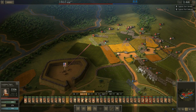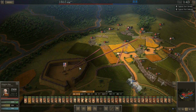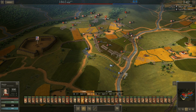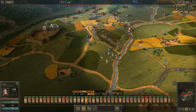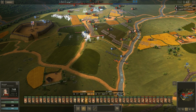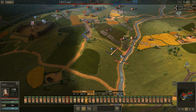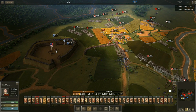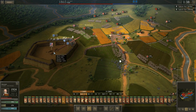All right, Louisiana Tigers are getting lit up because they're out in the open in front of this fort. All right, I don't know how close. It doesn't look like he's got any infantry too close here. So I'm going to try and send in my cavalry to take out these two batteries. Right, Louisiana Tigers already got routed before they even got there.